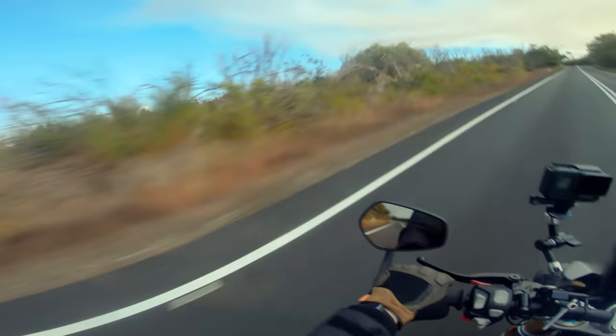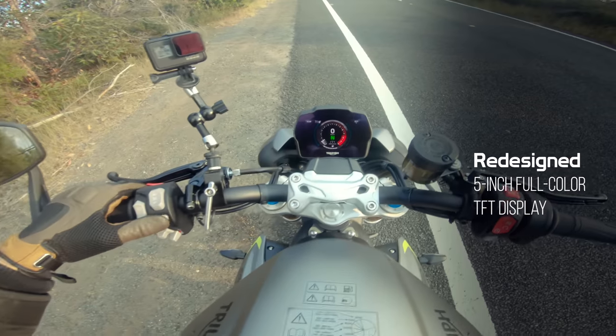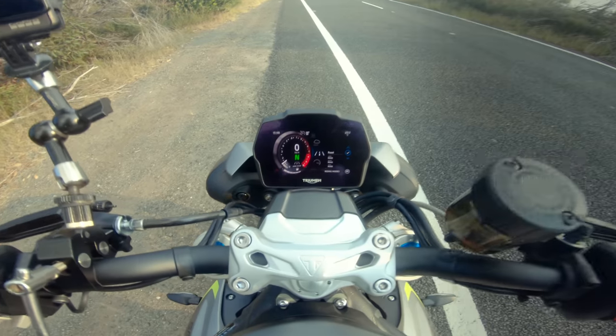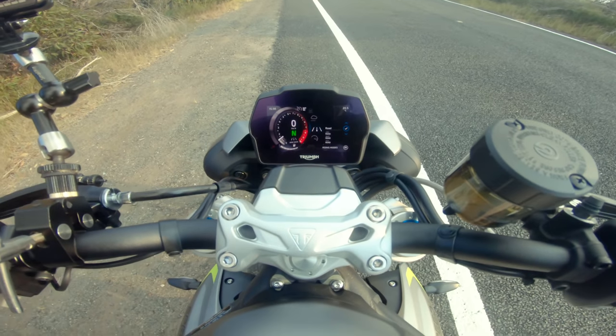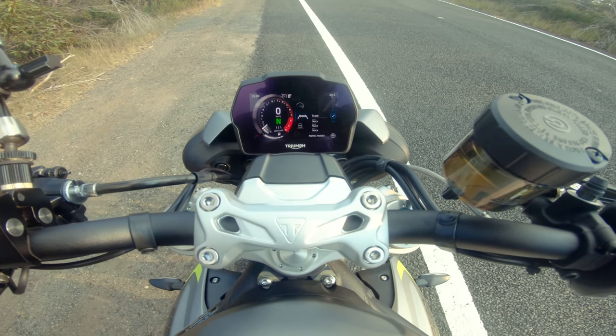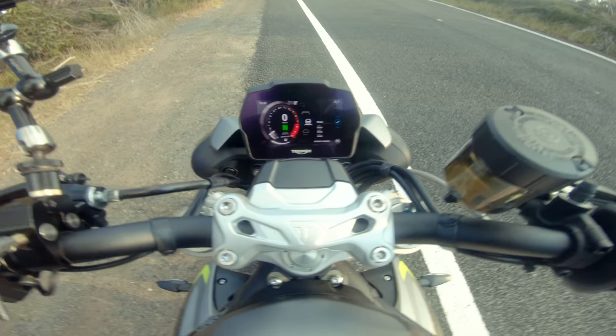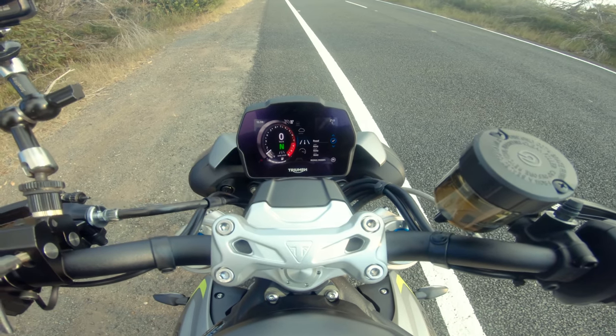Okay, so just going through the dash here. So we have, check out that. How good does that look? How it just moves across. And then here are all your modes. Got road, sport, track. And then you can map it all as well as however you want it. Then you have your ride at rain and then back to road again.